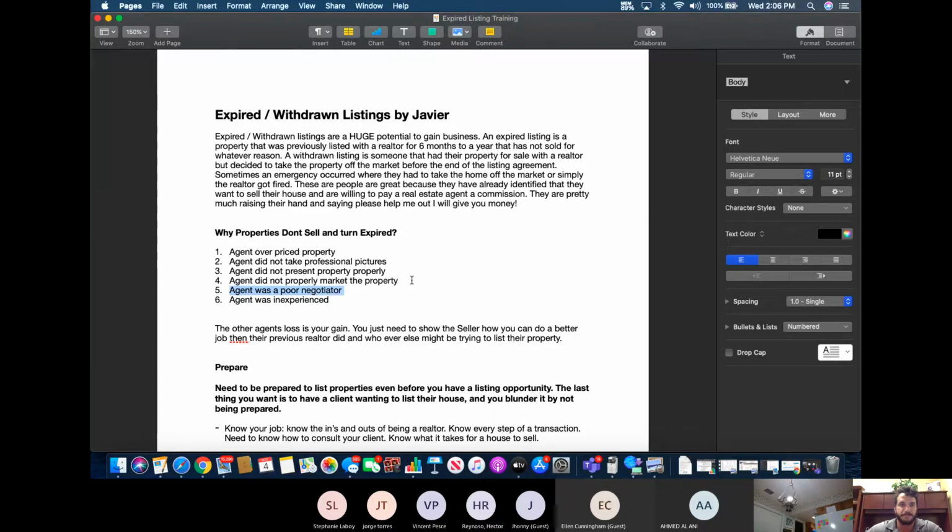But a lot of times the agent was inexperienced, so it's going to encompass all of these things together, just due to agents being inexperienced. An inexperienced agent probably doesn't know how to properly price a property, probably doesn't know how to convince the seller to do what's needed as far as pricing. Inexperienced agents are probably not going to take the time to get professional pictures.